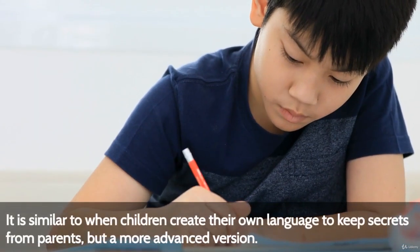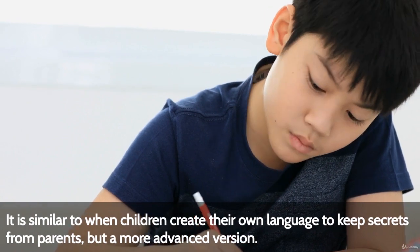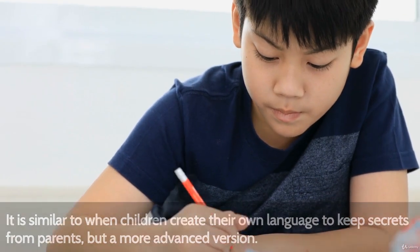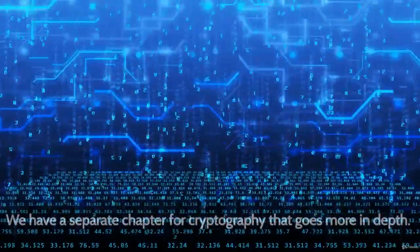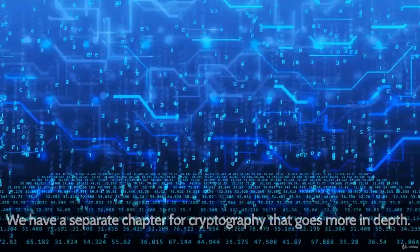It's basically like when children create their own secret language to keep their conversations private from their siblings, but a more advanced version. We have a separate chapter for cryptography that goes a little more in depth.